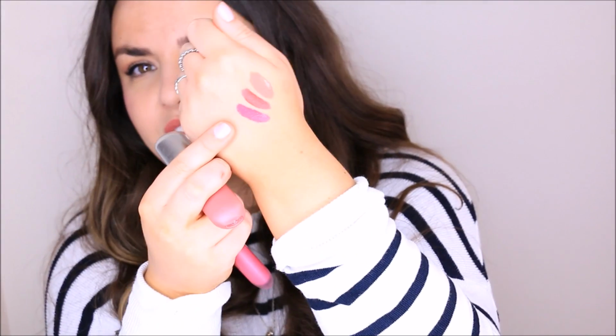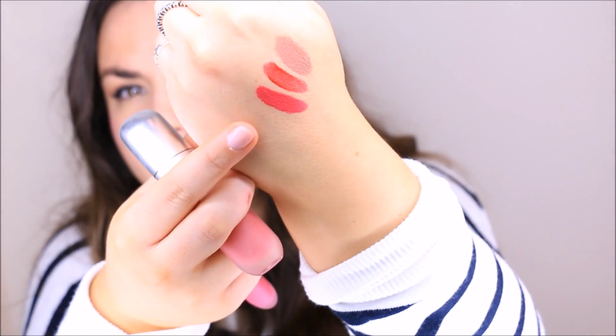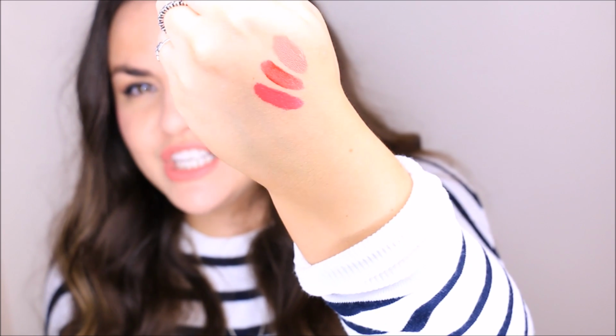The applicator is really lovely as well. It's tapered on either side, so you can really get in there and get the shape. They're really comfortable. They dry down, but they're still soft feeling. They've still got that velvety feeling to them. They're really, really great, and I've swatched the colour here for you so you can see. That bright pink. You can see it's such a saturated, beautiful, beautiful colour.